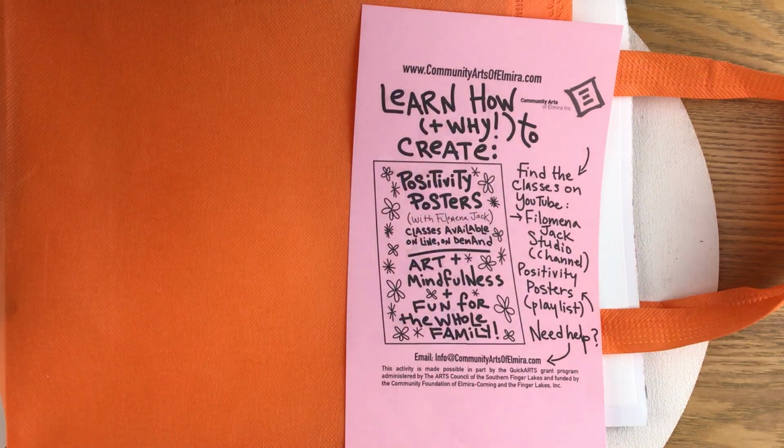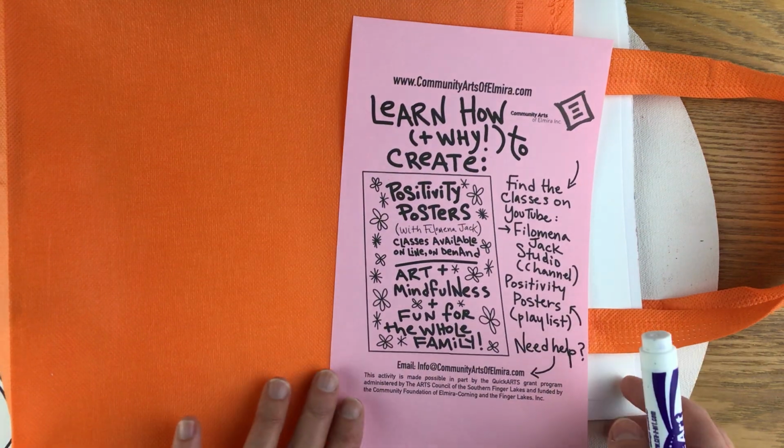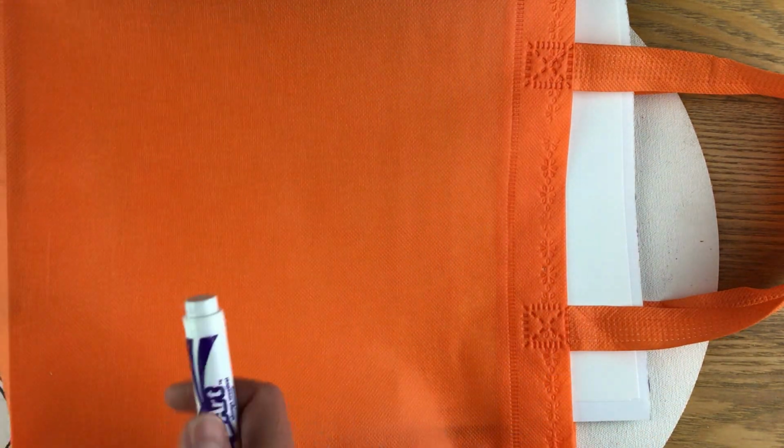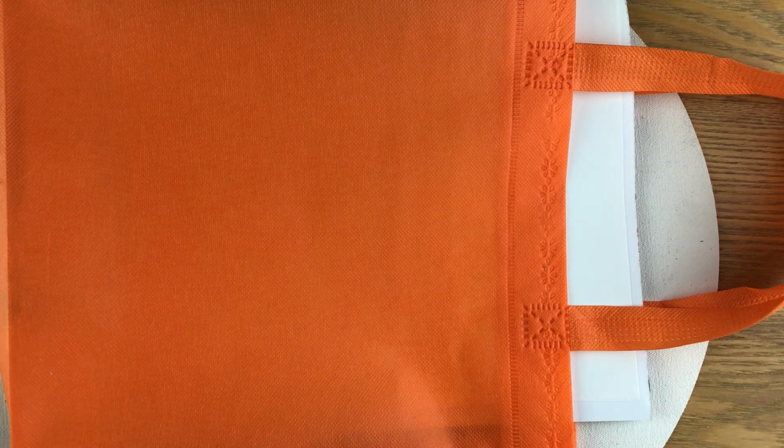Okay, so that is why we are creating our positivity posters. And let's get back to the how. We started on the how. We have talked about the why.